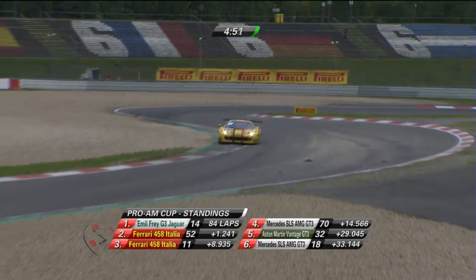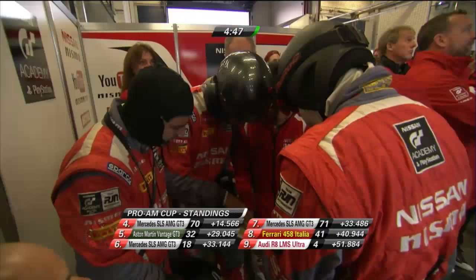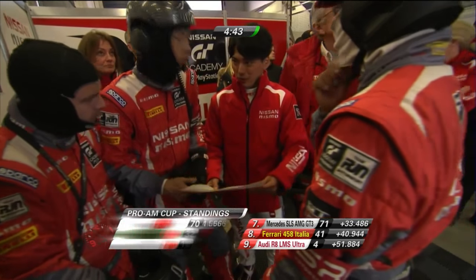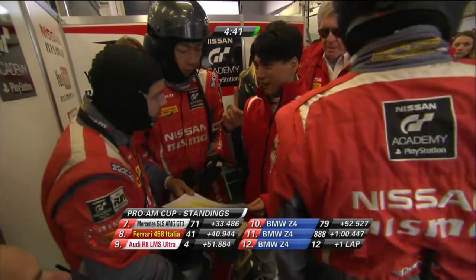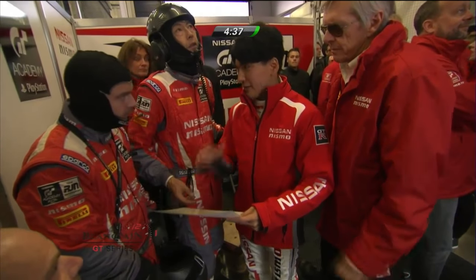Jaguar, Ferrari, Ferrari, Mercedes, Aston Martin, Mercedes. The gap 1.2 seconds at the start of this lap. But actually, Gabriele Gardel quicker in sector one. He's pulled away by a couple of tenths. Chio-san looking at more points calculations, I think, this. He's got his spreadsheet out, hasn't he, of who's doing what to which and to whom.